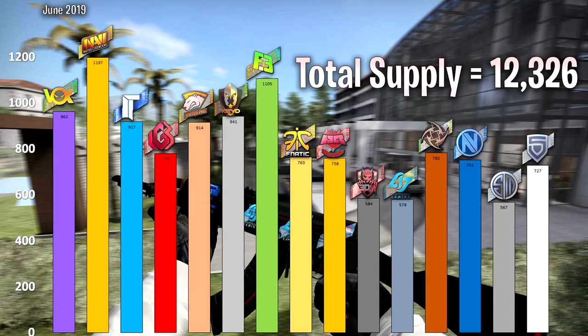As you can see, the total supply of Katowice 2015 holos is 12,326. And well, if you ask me, that is a very low number. I expected it to be well over, I don't know, like 25,000. Of course, the data is from June 2019. That's when I looked it up. These numbers are mostly going to decrease because, of course, people are applying them.